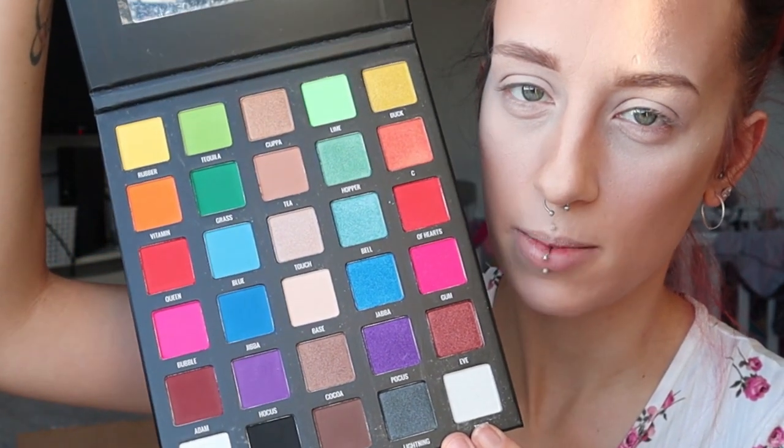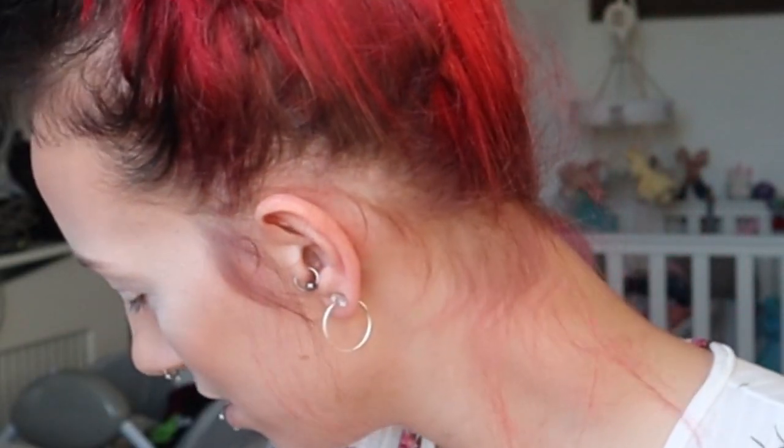This is so nice, look at it. This is from Beauty Bay. It is beautiful. Anyway, I'm gonna start with a little bit of orange, I think. I might do white into orange and then into red. I'm not a makeup expert.